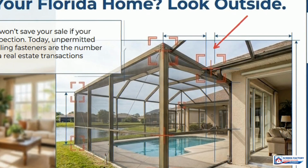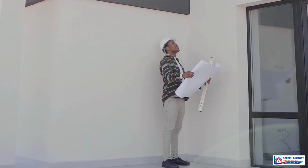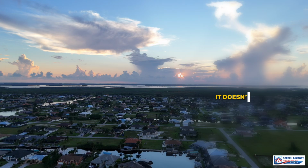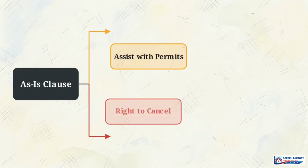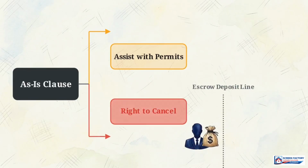Buyers might miss oxidized screws or a compromised super gutter, but inspectors won't. Many sellers assume listing with a standard as-is contract provides a legal shield. It doesn't. An as-is clause requires you to assist in closing open permits, but it does not erase the buyer's right to cancel the agreement and demand their escrow deposit back.